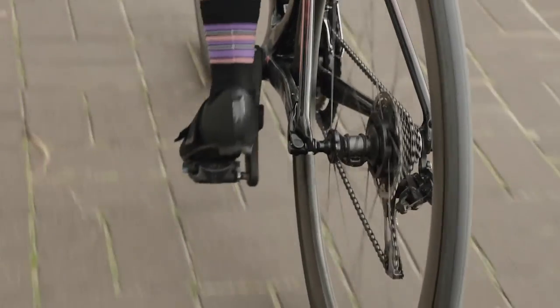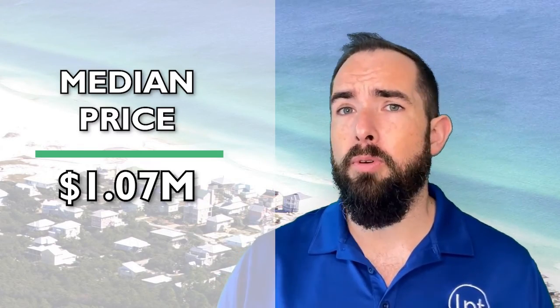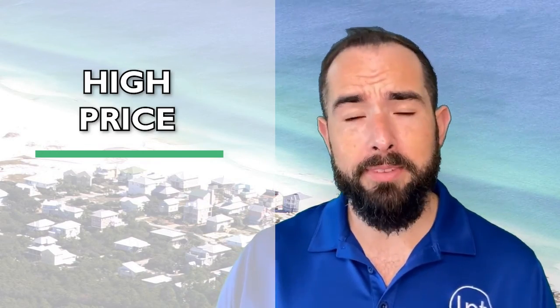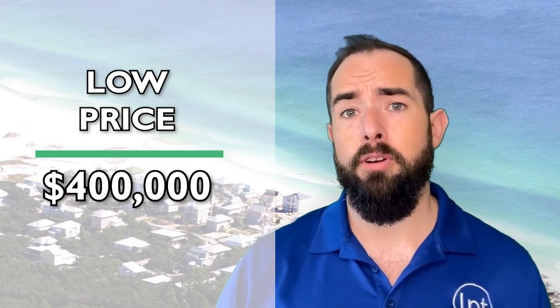When I'm out there biking on my staycations here in the area, we usually stop to get ice cream. So there's some pretty good ice cream places here. The median price if you want to move into this is 1.07 mil. Now that's a high all the way up to 13.2 million and a low of 400,000.